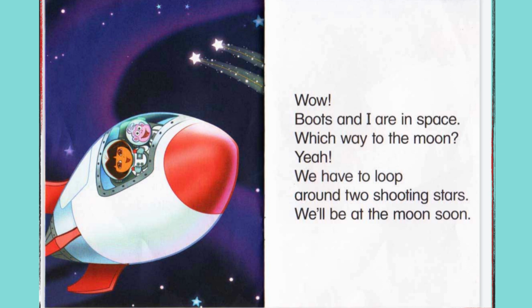Wow! Boots and I are in space. Which way to the moon? Yay! We have to loop around two shooting stars. We'll be at the moon soon.